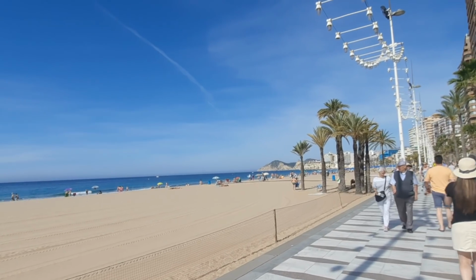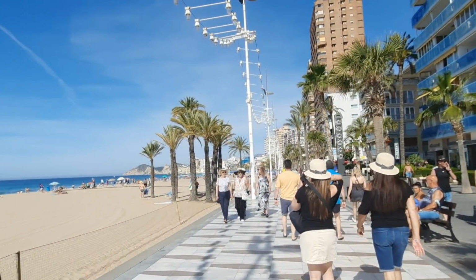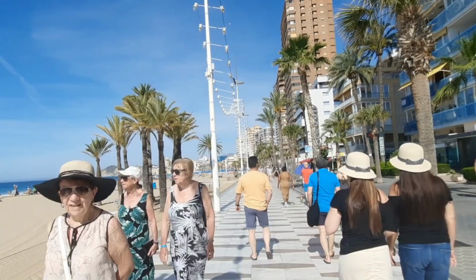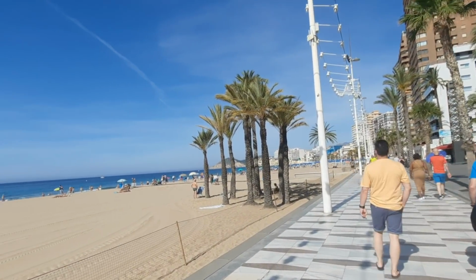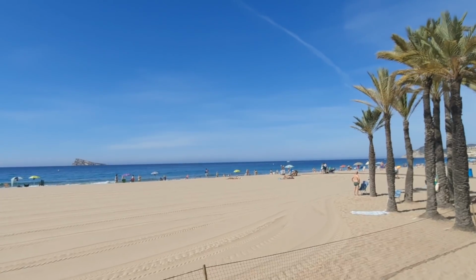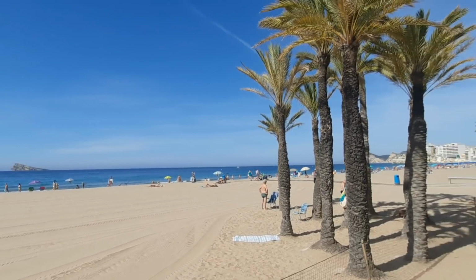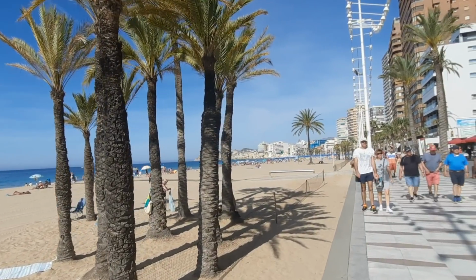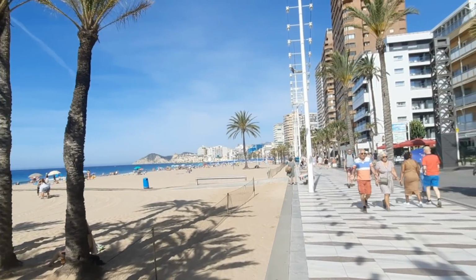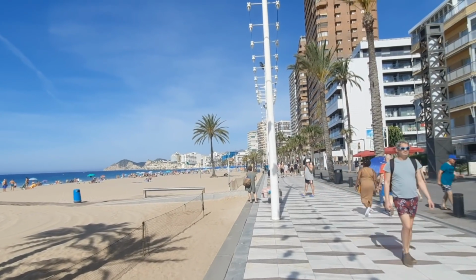Just gorgeous, so quiet, so peaceful right now. I think this part of the year, towards the end of May, is just the ideal time to come because it's not so crowded as it might be in July and August. It's not as warm, you know, with 40-something degrees outside. So it's just perfect to come and enjoy because the weather is really nice, the temperature is nice. There's not so many people, so you can enjoy freely, walk around without any kind of issues.